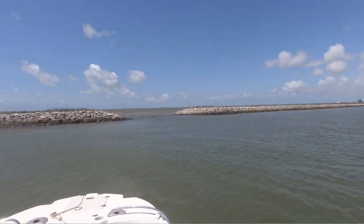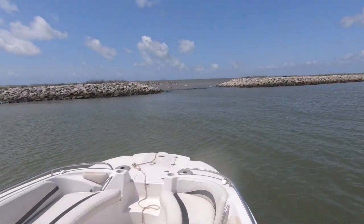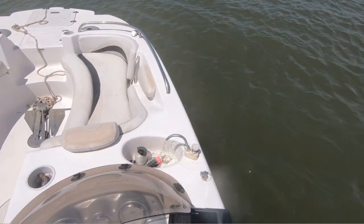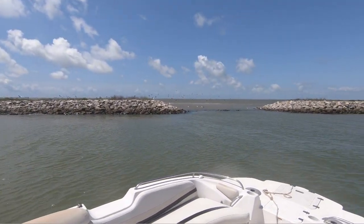Purpose of this. I've always wondered, I've always seen it on Google Maps. Never understood what it was for. Purpose of it. Boy, it stinks out here.